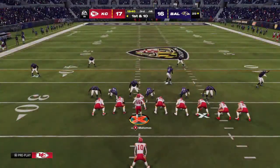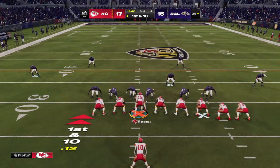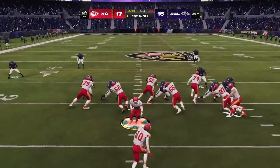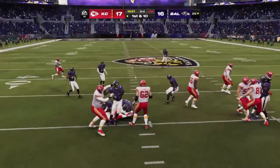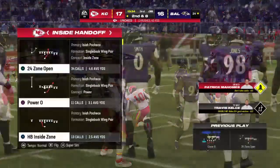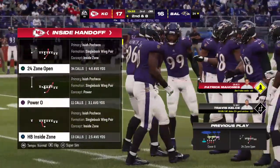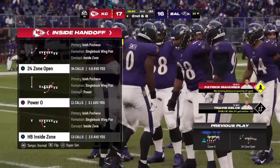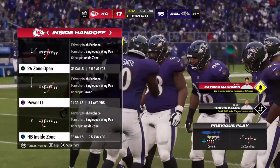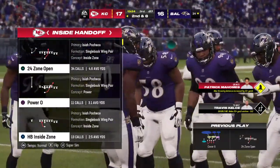Mahomes will lead the Chiefs up, 1st and 10, just shy of the 30. They'll start the drive here with Pacheco. And nothing much materializing there on the first down run. He'll get a couple, and that's it. And the big fella stuffed that one up in a big way. I think doubling him has to be a priority because you can't move up to the next level if you don't take care of him first.